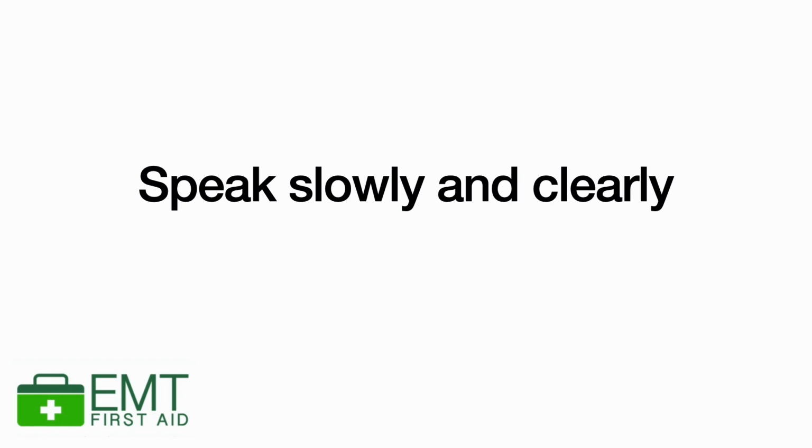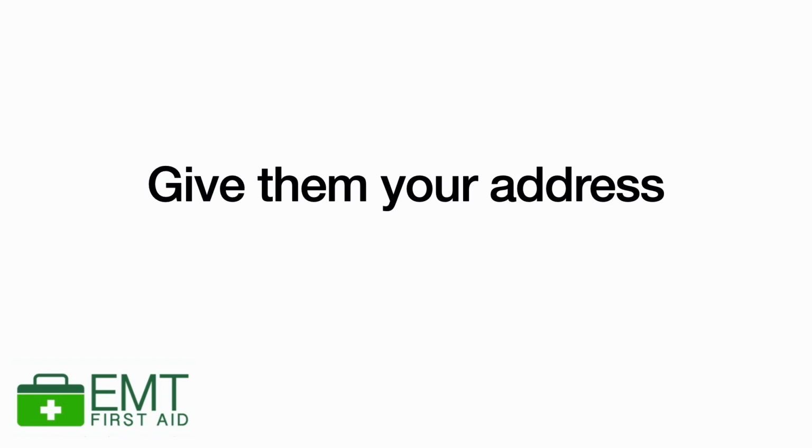What is wrong with them? Make sure you speak clearly and slowly to them, which I know is easier said than done when you are panicking. So try to stay calm. Make sure you also tell them where you are. They're not going to be able to come to you if you don't tell them where you are. House names or blocks of flats are very difficult to find. So try and give them clear instructions.